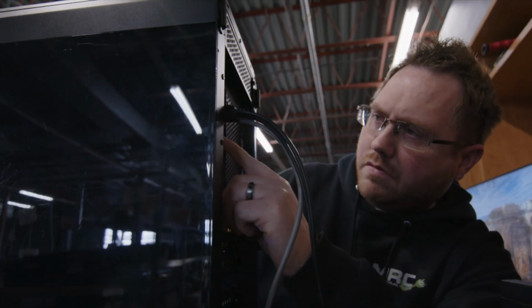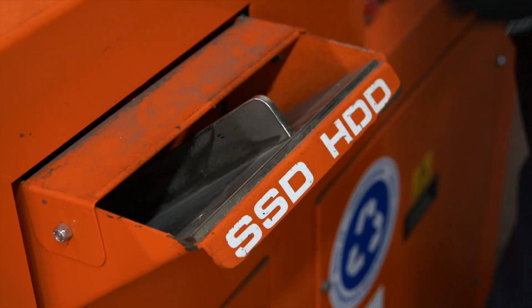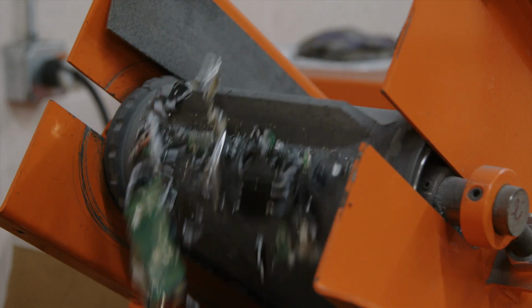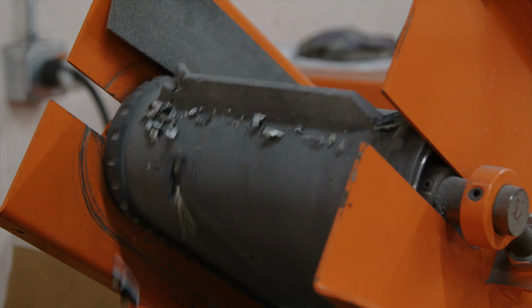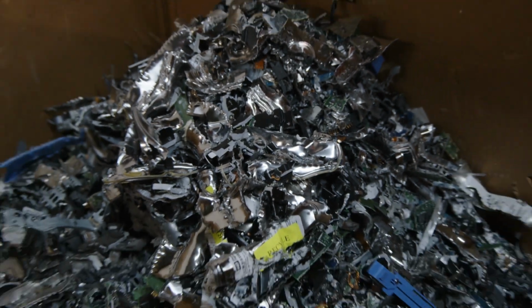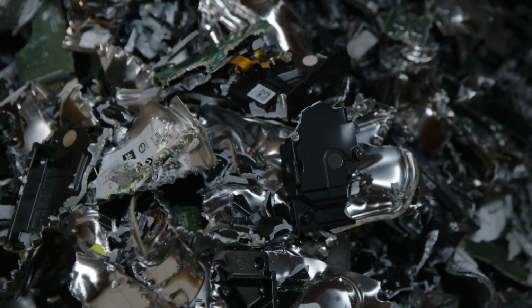MRC aims to refurbish about 20% of the electronics they collect. The other 80% gets deconstructed into individual components and shipped out to downstream vendors, which refers to the companies that either resell or dispose of these components. And 0% ends up in the landfill. But how do we know that for sure?